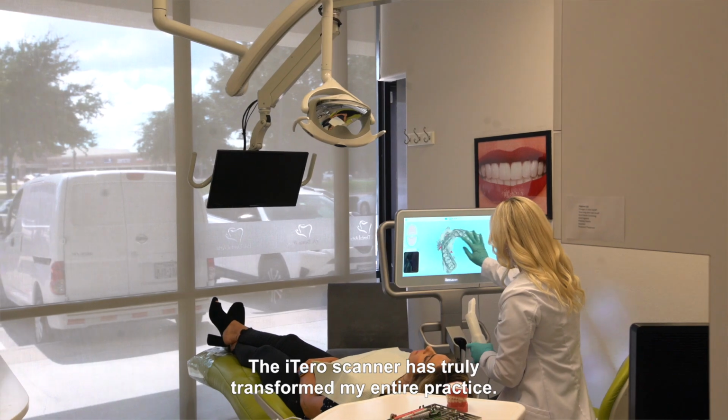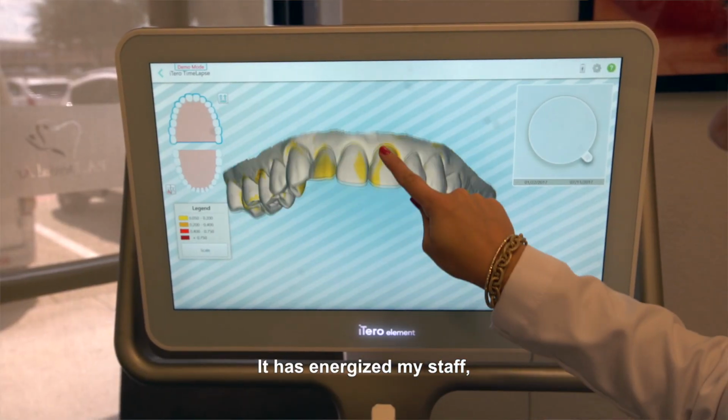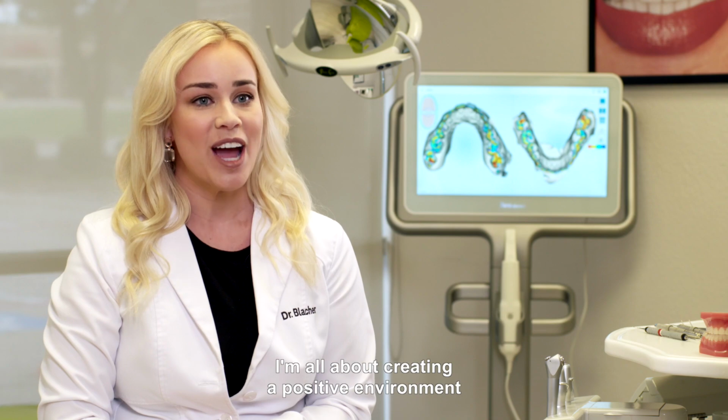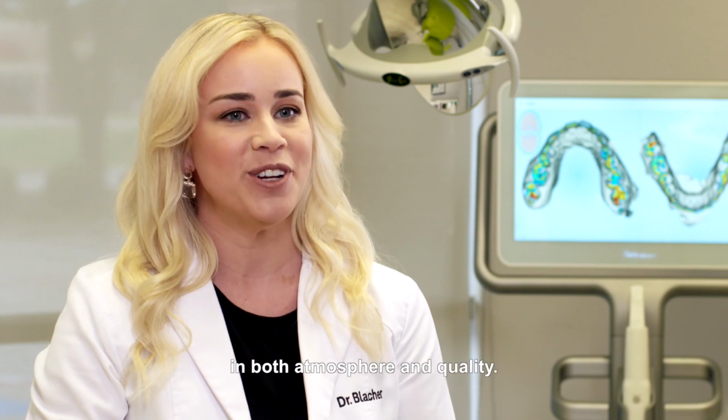The iTero scanner has truly transformed my entire practice. It has energized my staff, it has excited my patients, and it has truly made a huge difference in our practice. I'm all about creating a positive environment that patients love coming to, and the iTero does just that. It truly makes a top-of-the-line dental practice in both atmosphere and quality.